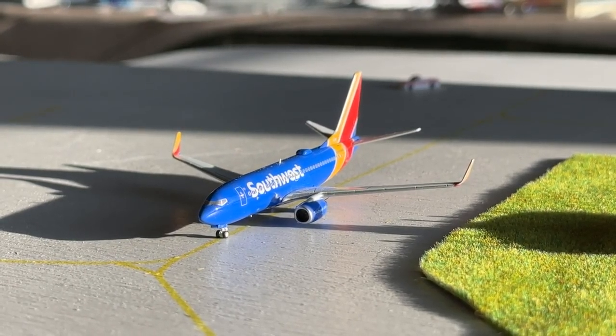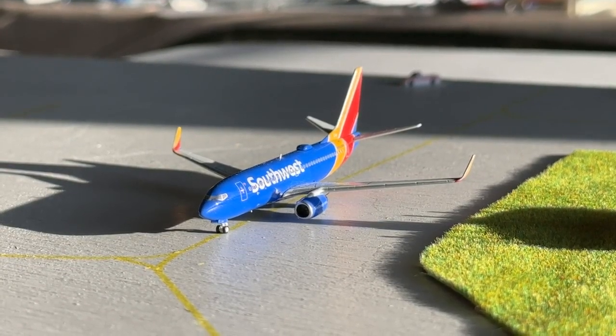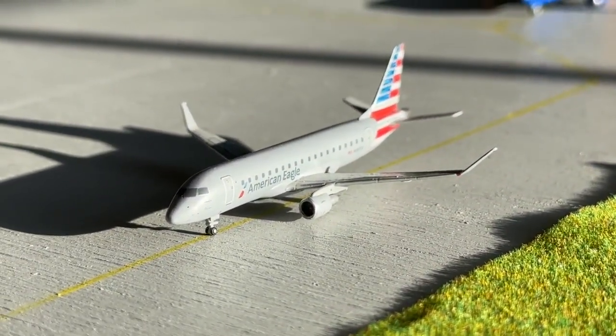Our first aircraft is the Southwest Boeing 737-700. This aircraft is currently coming in from Baltimore, and now it's going to be making a flight out to Houston Hobby today. So looking very nice for our routine services, and Baltimore is back in action.